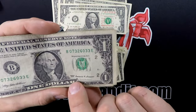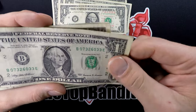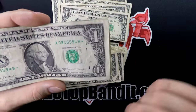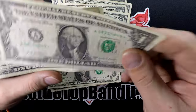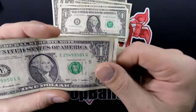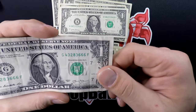Here we got a 99, 07326033. Nothing too fancy about the serial number, but it is a 99. Here we got a star note, 08155549. Nothing too fancy about this serial number, but it is a star note. All right. Geez, a couple finds right in a row there. Very cool.